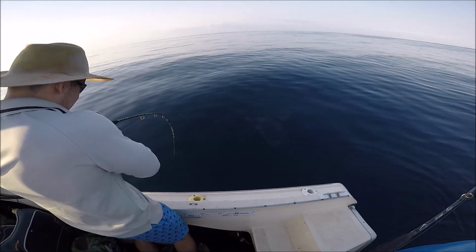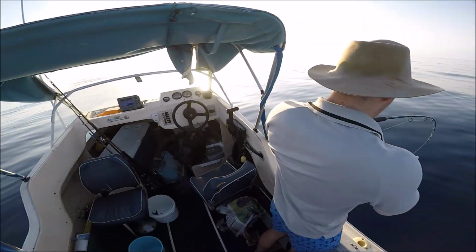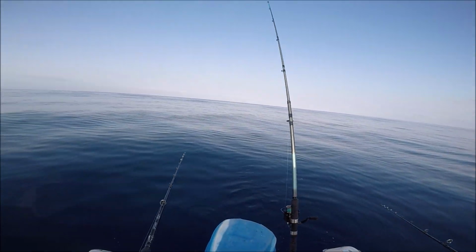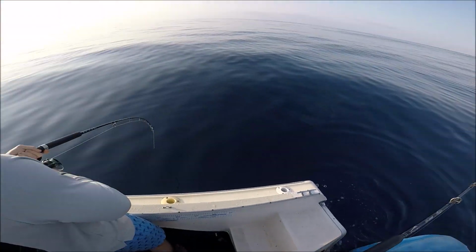Woohoo! I'll get the net ready. That one hit, Matt, on the drop. Cool. Oh, they're coming up. Look at the sounder. They're coming up. Oh, that might be Matt's coming up. Yeah, it is. Do you need a net? Yeah, I'll get it in a sec.